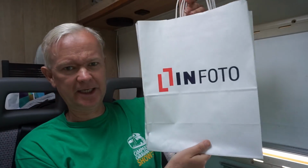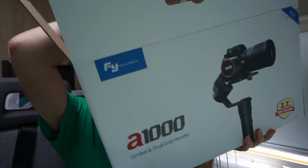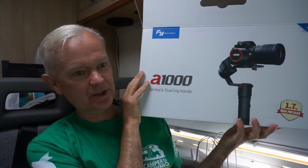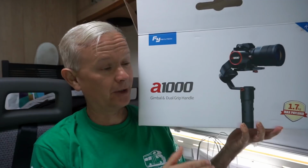Now, having been there and published the first couple of films, somebody said to me, you need a gimbal. Well, I haven't got a gimbal. Well, I didn't have a gimbal, I should say, when this was made, but look what I've now done. I went here yesterday and I came back with this. So I've now got a gimbal. Unfortunately this film wasn't filmed with one, but future films will be with a gimbal.